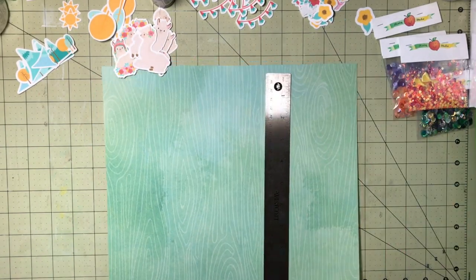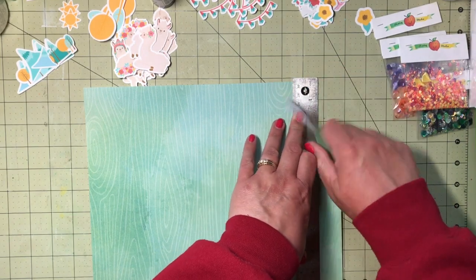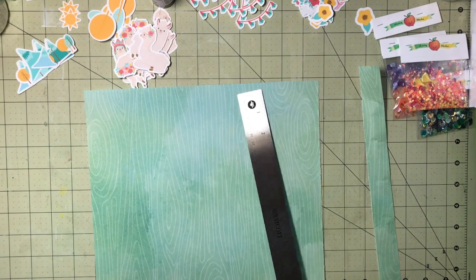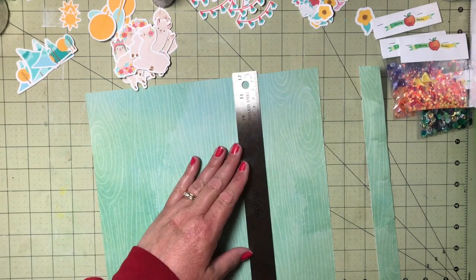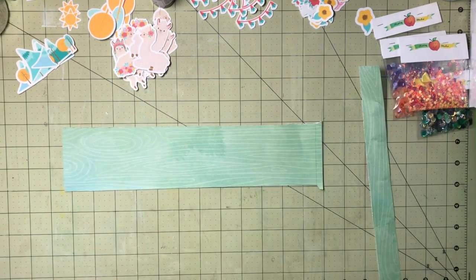This one is called Mint Julep, and it's a color block. I believe they told me they got it on Amazon. So I just thought the colors would work well with the layout and the picture that I was using.